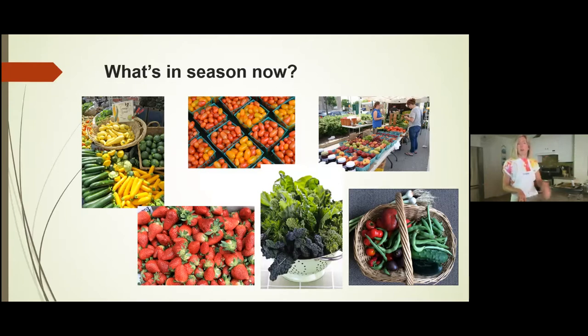So I have my bag of zucchini, I have my bag of cherry tomatoes. They don't generally have greens. Greens, I feel like, are always in season. And then I can't see what's here on my bottom picture. Oh, it's just tomatoes and peppers and things like that. So we're going to be using a lot of those things today.